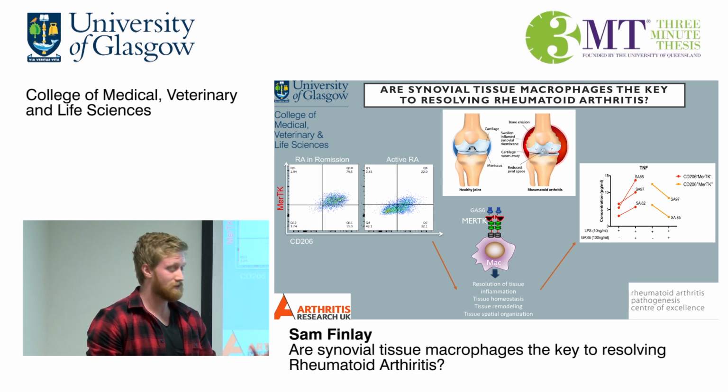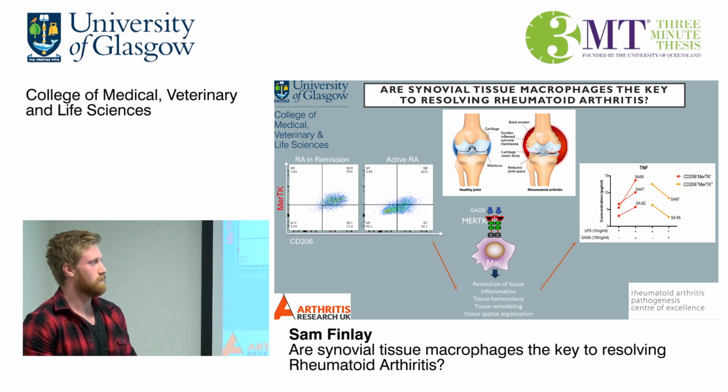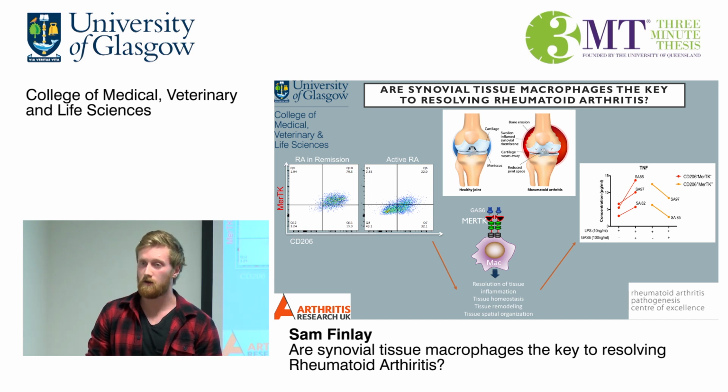So my aim is to investigate the characterization of these synovial tissue macrophages and how the effect of Gas6 stimulation on these cells, along with a pro-inflammatory stimulant, affects the pro-inflammatory response. On the far side here, you can see a distinct image. On the left-hand side, you can see a pro-inflammatory stimulant and a pro-inflammatory stimulant with Gas6. Now, as you can see, there's a marked increase in pro-inflammatory cytokine production. Now, this could be seen in all joints, but we're just not sure.